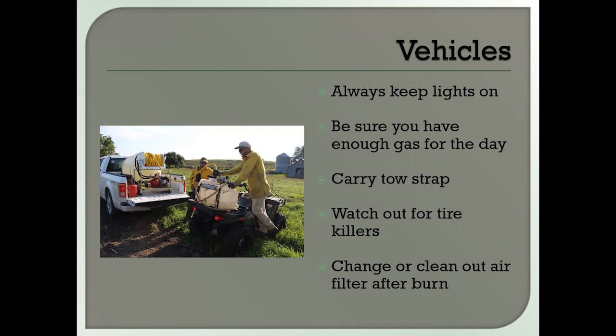Carry a tow strap in case yourself or an ATV or UTV, or maybe something needs to be pulled out of the burn unit. A tree or stump or something like that.